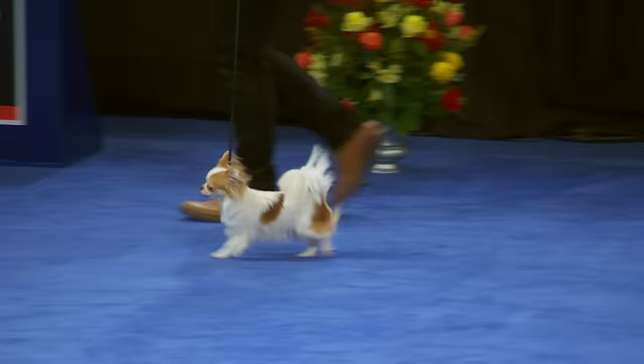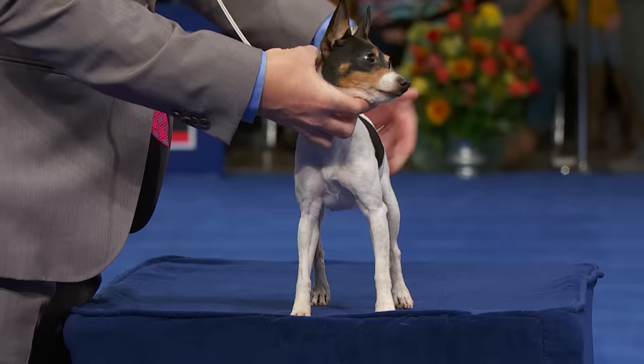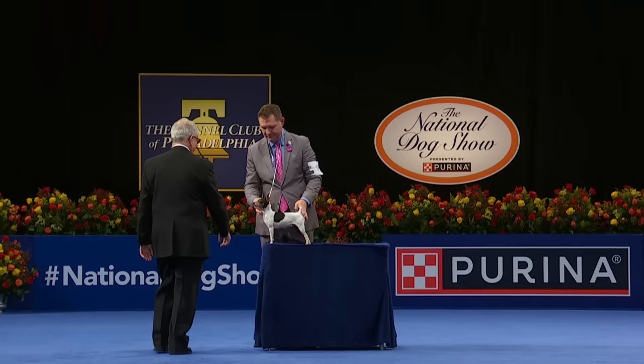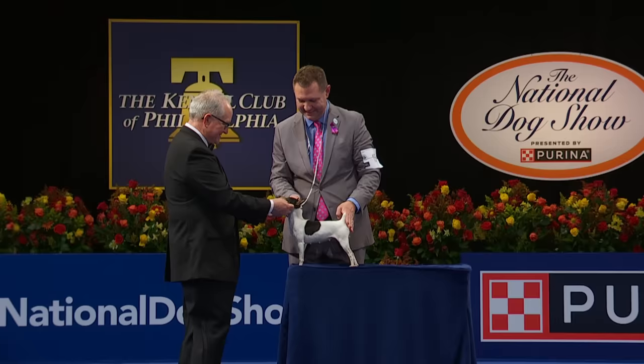Toy Fox Terrier. The Toy Fox is a recent addition to the American Kennel Club toy group. They're athletic, bold, and very lively. Most would be perfectly happy to go around all day and night searching for varmints. Are you athletic, bold? This is one of the most intelligent of all the toy breeds, folks.